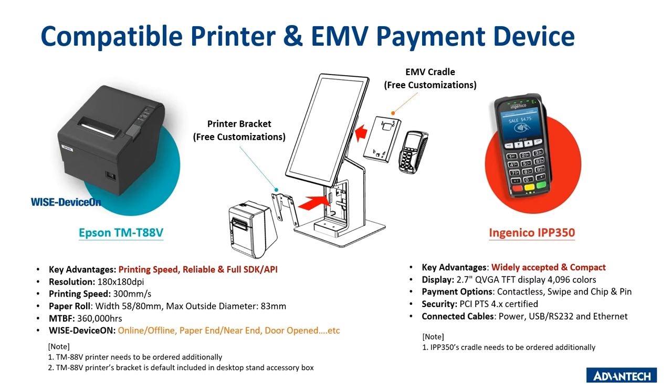Most importantly, Epson can provide full SDK and API support in different OS to fully support our DeviceOn remote management software. And for the EMV credit card machine, the Ingenico IPP350 is our default selection.